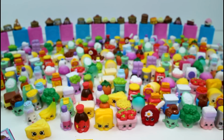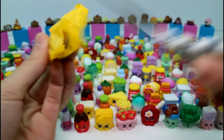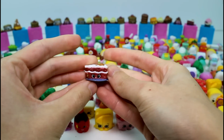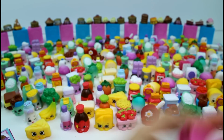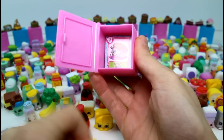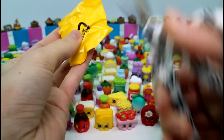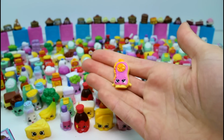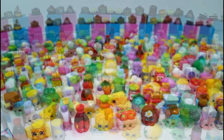So we have Sweet Honey recipe card. Let's see if we got a limited edition. Probably not. Let's see. It's Carrot Cake, the ultra rare, and then we have Freezy Bites' recipe card, and caramel topping. So unfortunately, no limited edition this time.